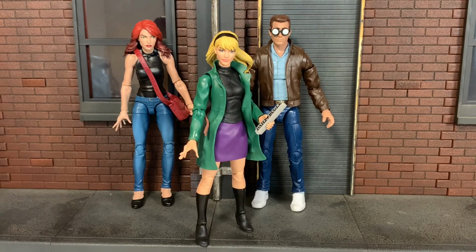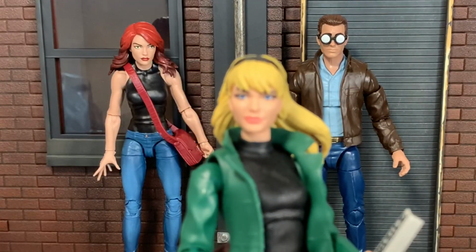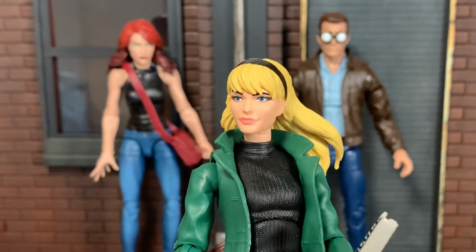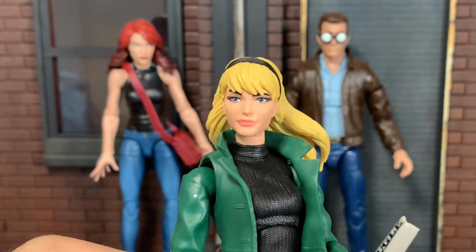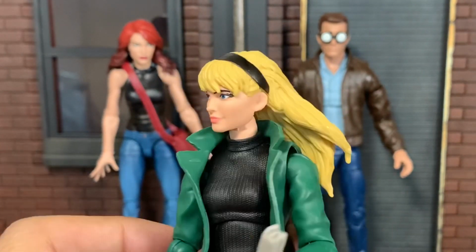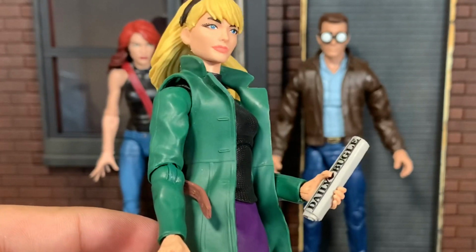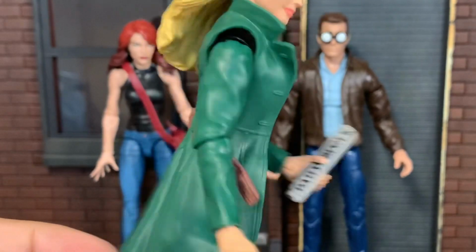All right, Gwen Stacy. I completely blew that order thing because this figure, as soon as I took her out of the package, you just realize how gorgeous this face is. Holy cow, man. Hasbro really did a great job with the paint here. Clean. Look at the hair, headband. Beautiful looking girl, beautiful looking figure. Green trench coat, looking nice. You got the belt strap, nice little touch.